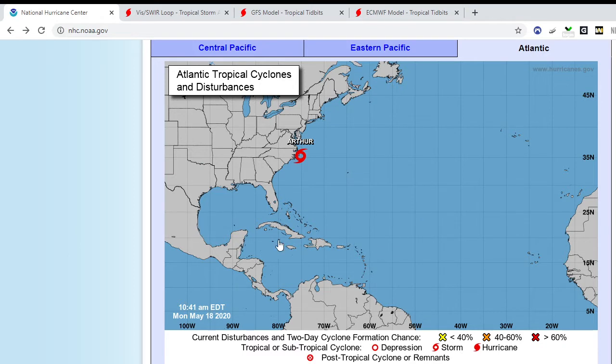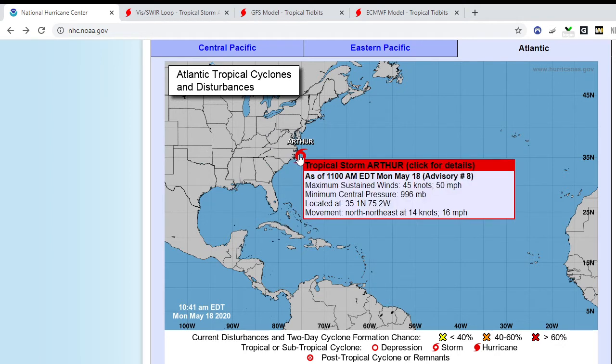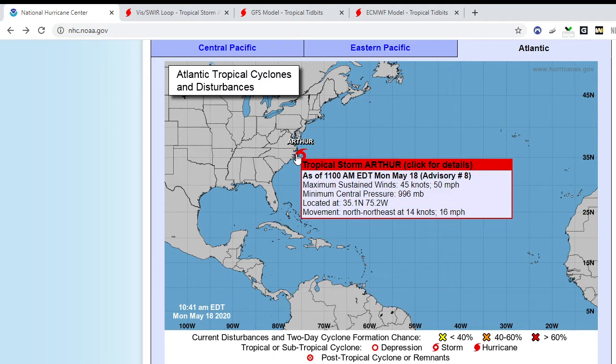And as you can see, Arthur's still here. It's moving along now, but it was moving slowly before, and now it's right here near the Outer Banks. It looks like it has strengthened to 50 miles per hour. Now, I don't know if I agree with that, because 996 millibars is not equivalent to 50 mile per hour winds. That's more like 60. But this is the NHC. They're trying to be on the safe side, and I understand that.